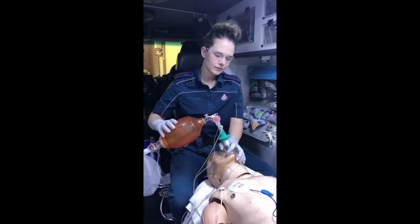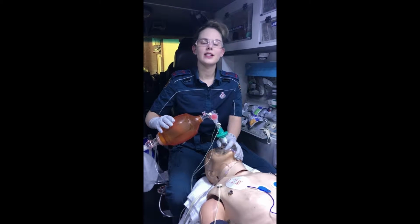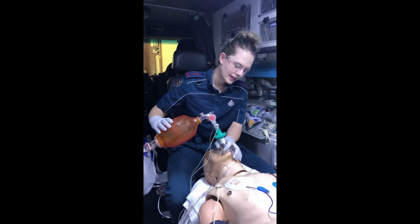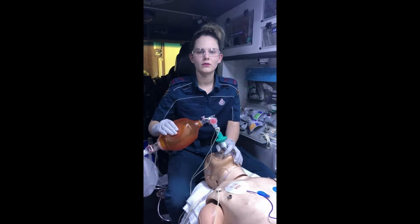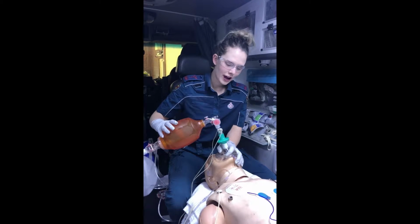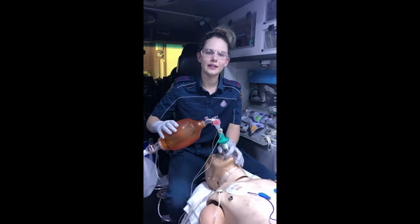Has the patient been assessed for a difficult airway? They have been assessed and there are no predictors identified. Has the patient's position been optimised? It has. They're currently in the sniffing position at the head end of the stretcher. Has the patient been adequately pre-oxygenated? They have. They have nasal cannulas running at 15 litres per minute. Also have a BVM with a PEEP valve set to 5 centimetres of water running at 15 litres per minute.